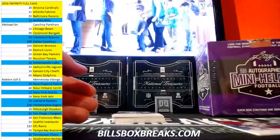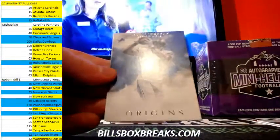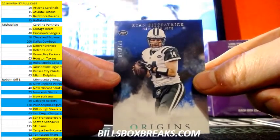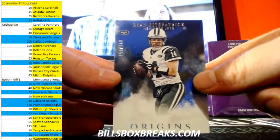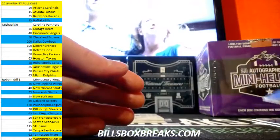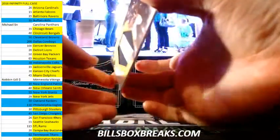And first card, we got Jarvis Landry. A Walker Johnson. Fitzy out of 150. Yes, Foss. They're nice. Doing a break of that as well.